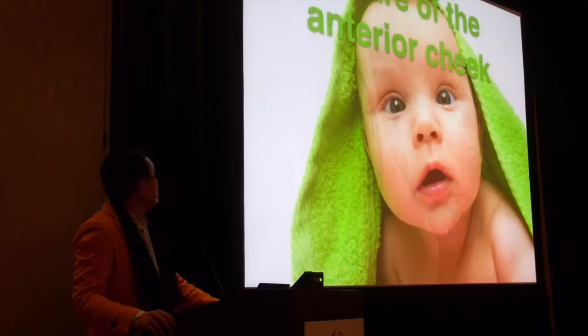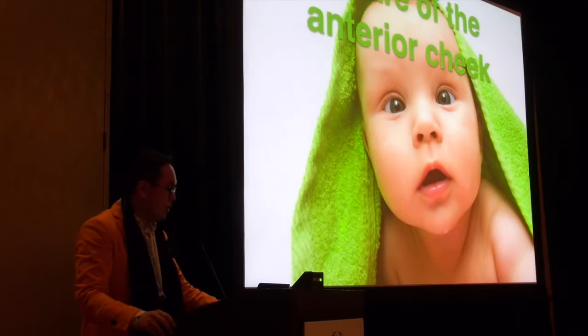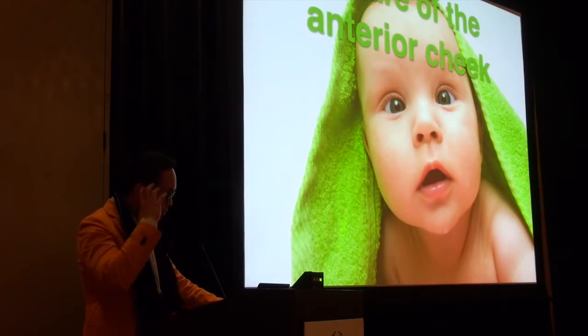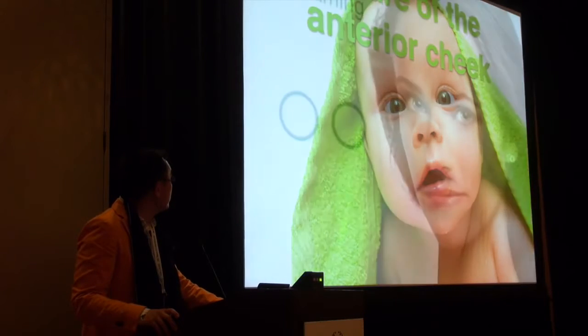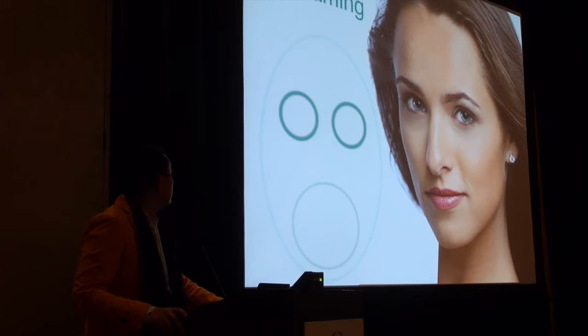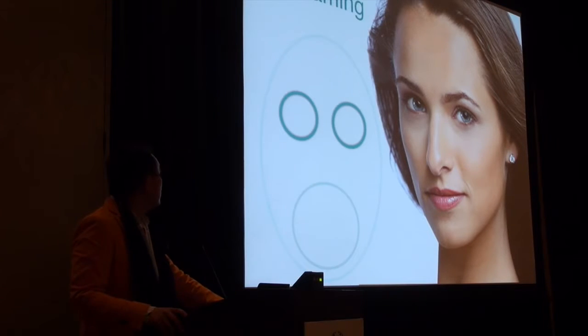From an older idea. So again, I have the slide one more time. I'm really wary of the anterior cheek. You can always come back and fill it, but I feel that the support of the outside is so, so important. So let's talk about framing the eye. A new concept that I've come up with this year is rethinking those circles as triangles, asymmetric triangles.